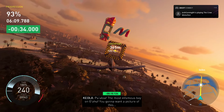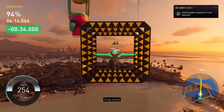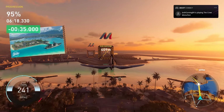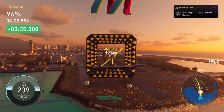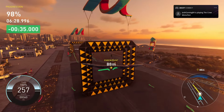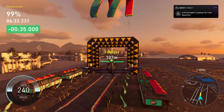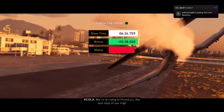Most infamous bay on Oahu. You're gonna want a picture of this. Snap away. Let's start our descent and get ready for the landing. We're arriving in Honolulu, the last stop of our trip.